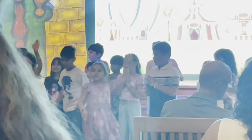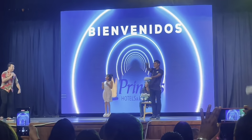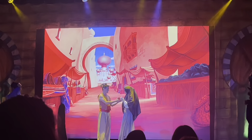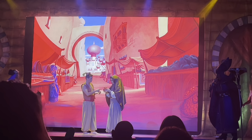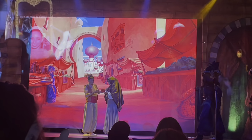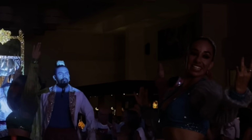Pretty much all the activities at night are centralized in the main plaza or the main area, so make sure to come here after dinner or before dinner time and you guys can watch all of these performances. No reservation needed. This is very kids friendly. They have different kinds of performance every single day. So this is like the Aladdin.